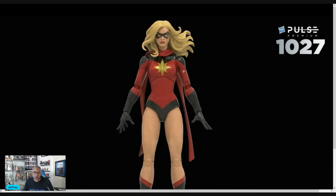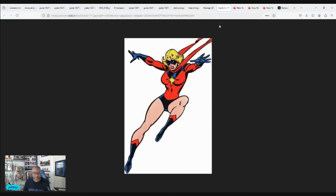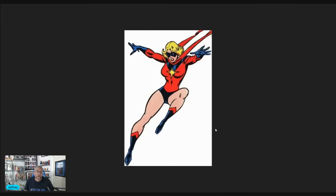They did include her scarf. So when you're doing some posing, with this abdominal piece here, the mid-torso joint, you'll be able to get some nice flared shots with it. Maybe there's a soft enough plastic used for this, so it won't be in the way. You've got to assume she's going to have some fists and some power bolts. But the real other accessory that I'm hoping for is simply a short-haired Carol Danvers head.